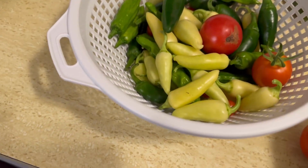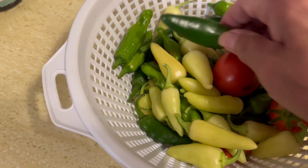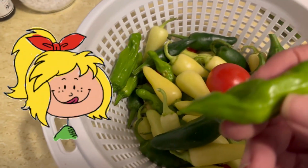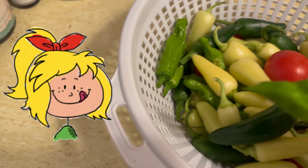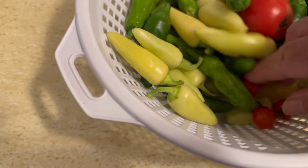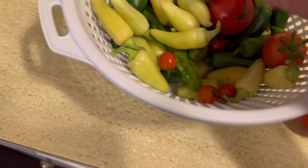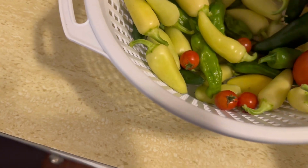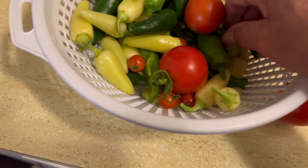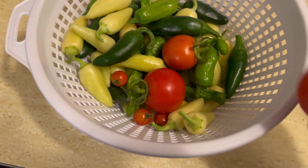Small tomatoes. Hot yellow peppers. Real jalapeno peppers. Pepperoncinis. They're great in sandwiches. And I got some cherry tomatoes in here too. I'm gonna start cleaning these and start pickling. That's what I got so far.